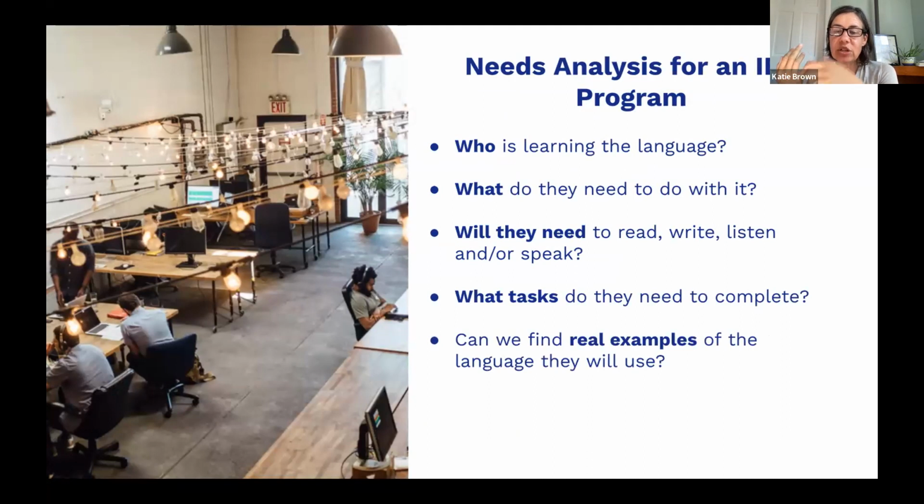Who is learning the language? What do they need to do with it? Will they need to read, write, listen, or speak? It's possible, depending upon the IET program, that they don't need all four of those skills, which is why a language program built to serve as a bridge to a specific technical training program should think about which skills learners actually need. What tasks are they going to be asked to complete?